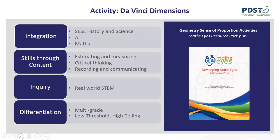As you saw in that last video, the pupils in the multi-grade 3rd to 6th developed their estimation and measuring skills using lots of different equipment. They also needed to use their understanding of place value to calculate and compare their measurements. For those working with junior classes, this activity could be adapted by using non-standard units to compare measurements, for example, cubes or lollipop sticks.